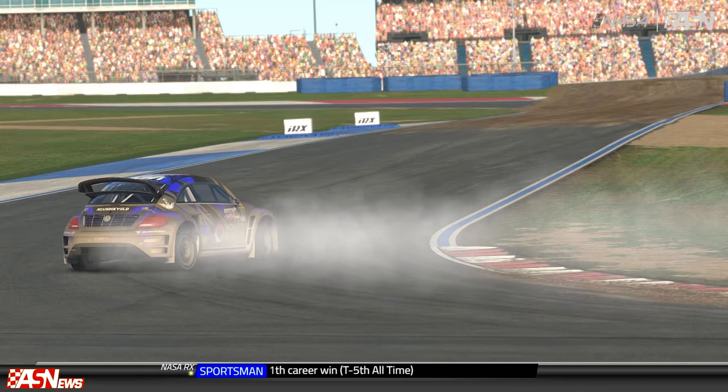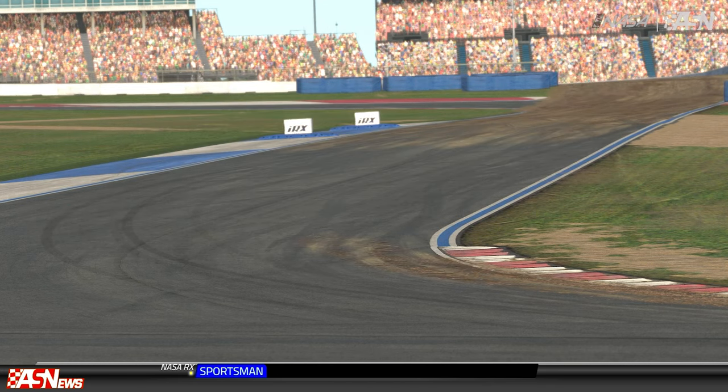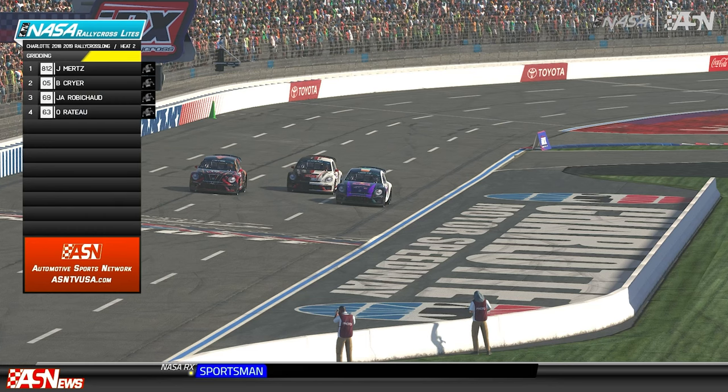So thankfully for him, like I mentioned, he does have that grid spot advantage, but still, we know how frantic those semifinals are. And anything can happen in NASA Rallycross, and it usually does. Heat number two. Gridding up, Mertz, Cryer, Jake Robichaud, who drives for Slapex Racing now, and Olivier Rateau.